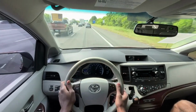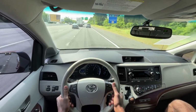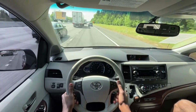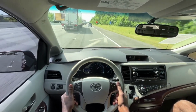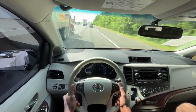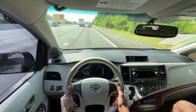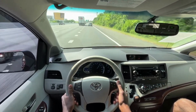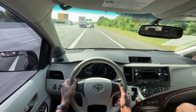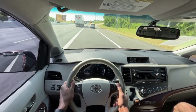I mean, the leather still feels good, looks good on the steering wheel, on the seats. The whole interior looks immaculate, especially for a 2011 model with 180K plus on the odometer. But it comes down the highway really nicely, and I average probably around 24, 25 miles per gallon, doing 75. So really impressive numbers.